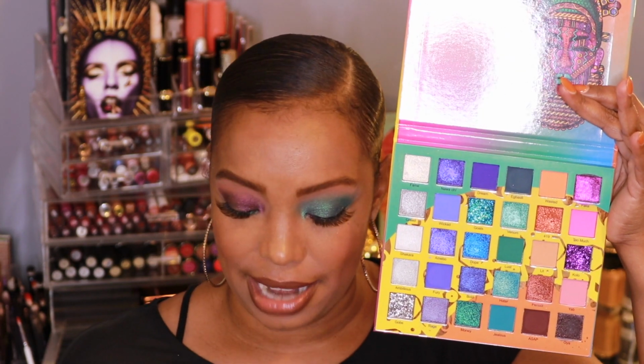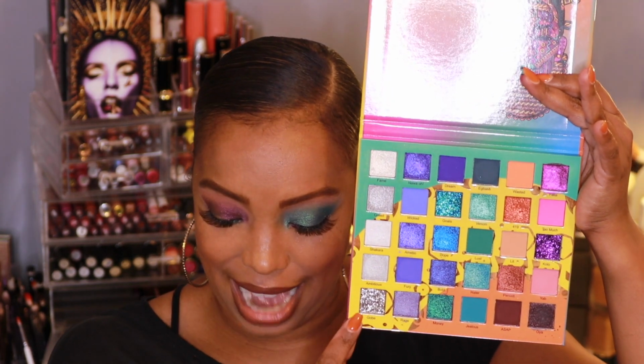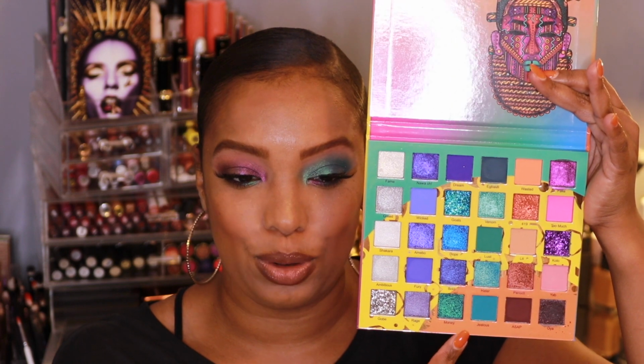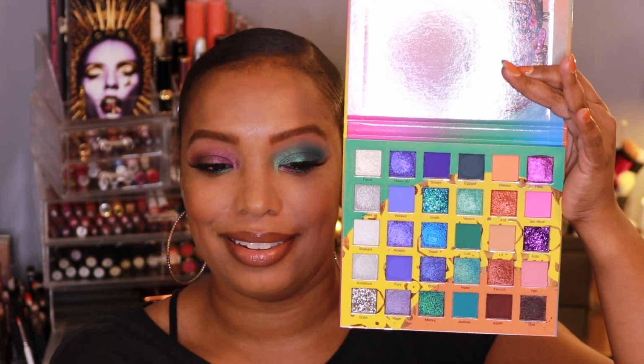They did divide this palette into different rows. This is the ice row, then they have the periwinkle row, the blue-green row, the teal, the neutrals with the oranges, and then this is the pink and flare row. On the back you have the ingredients of the palette.